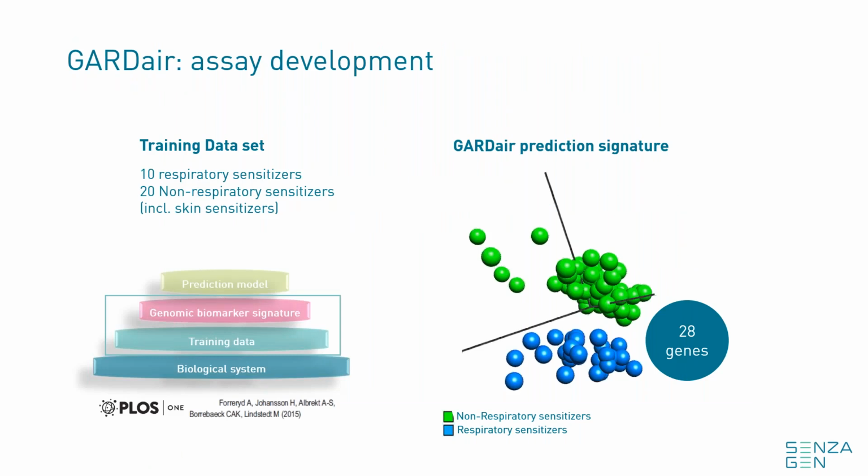We used the same approach as described earlier. We stimulated our cells with a training data set comprising 10 respiratory sensitizers and 20 non-respiratory sensitizers. And again, starting from measurements of the complete transcriptomes of the cells and using a completely data-driven approach, we were able to identify a set of 28 genes which were differentially regulated depending on if the cells were stimulated with a respiratory sensitizer or a non-sensitizer.